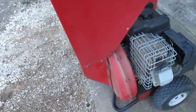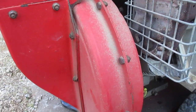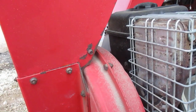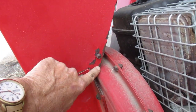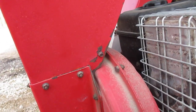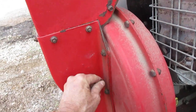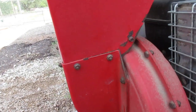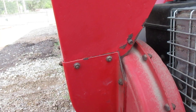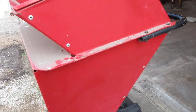On the blower housing, the first thing I checked was the bottom to make sure it wasn't rusted. It's not. It needs a serious cleaning. Some of the powder coat is delaminating here and there. Equivalent size 10 horsepower chipper new is anywhere from $1,300 to $1,900. You can get a straight up Chinese piece of garbage for under $1,000.